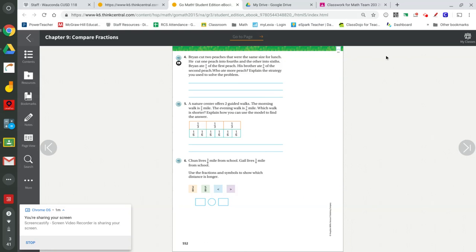You do not have to complete number 4, so we're going to move on to number 5. Number 5 says a nature center offers 2 guided walks. The morning walk is 2/3 of a mile. The evening walk is 3/6 of a mile. The question is, which walk is shorter? I'd like you to show me by using those fraction strips and then answer the question. Is it the morning walk or the evening walk?